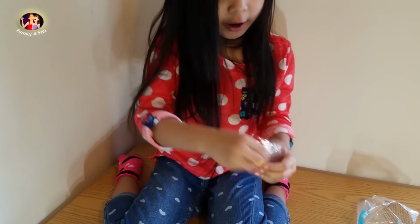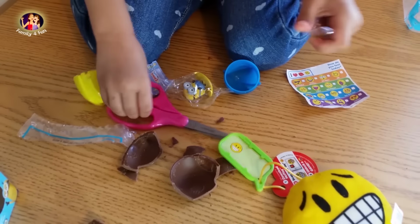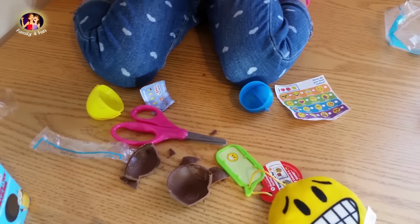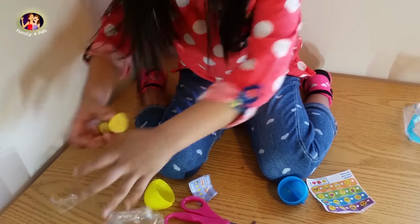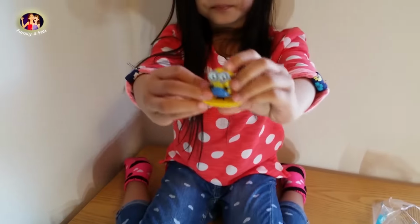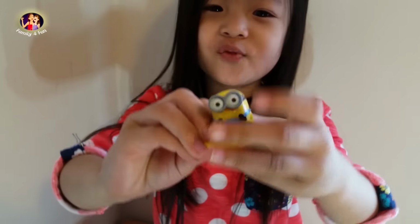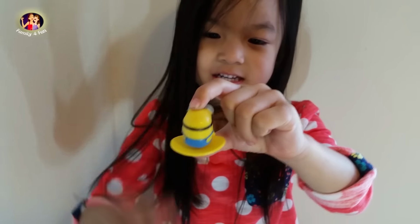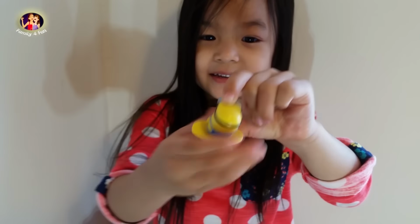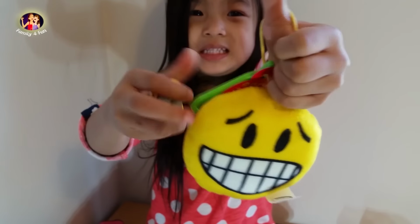This bag's not making noise. Let's see. There we go. Pull them out. Woohoo! I got the minion. There is minion toys. I am a minion. They have two eyes and it's so funny. And look at that, guys. Check that out. And that and this, they look like they're holding something. And also they come with, we open these too.